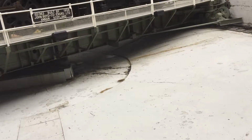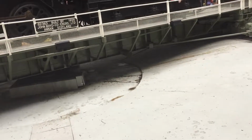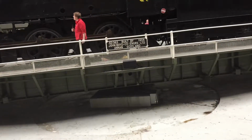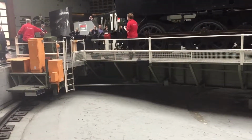As you can see, Ian has put the power to the turntable, and we're going to drift, well, look slightly before where we actually need to be. Now, make no bones about it, Ian is a bad driver, but what he's going to do now is demonstrate the hand winding system. So the next time we move after coming to a stop, it'll be under Ian's own power.